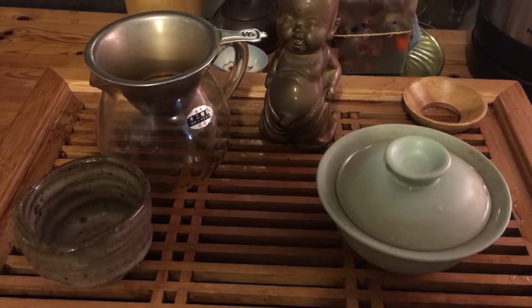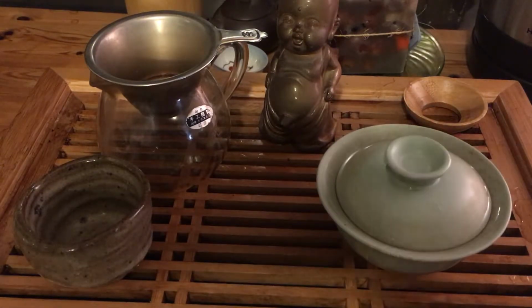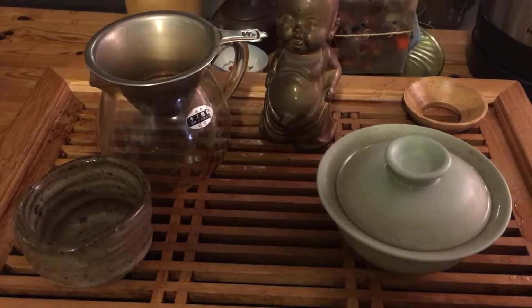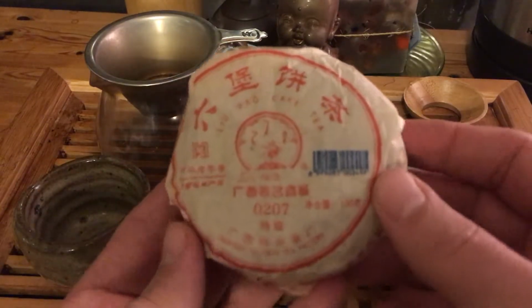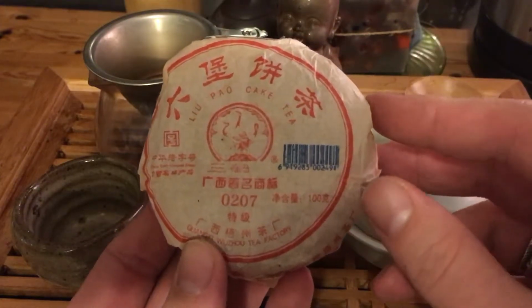Tonight, I am going to be drinking a LiuBao, a Three Cranes LiuBao, recipe number 0207 from the Guangxi Wuzhou factory. And I don't know a whole lot about LiuBao. I have had a few teas. This is the first actual cake that I've had. I got this from Yunnan Sourcing, and I picked up just a single little cake. They're little 100-gram cakes. They look like this. They're adorable. And just to see, it was $7, and so I just tossed it in with an order.